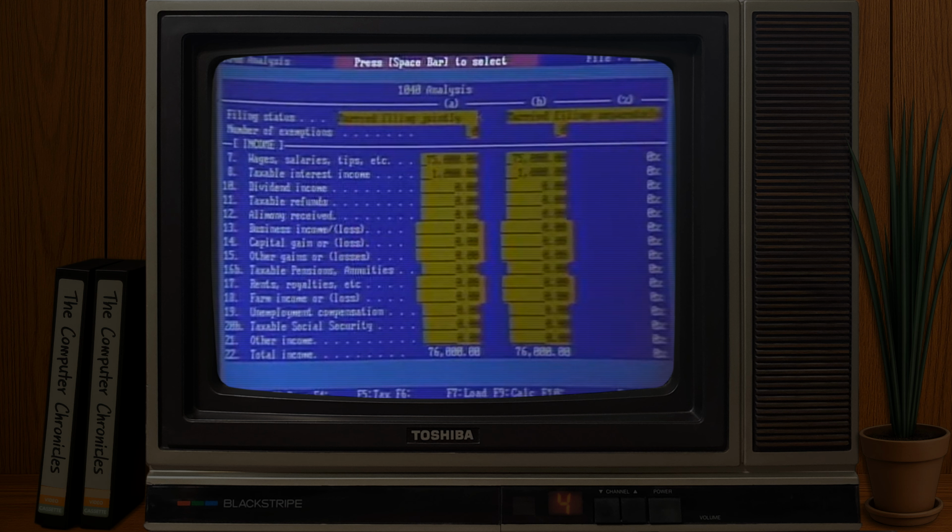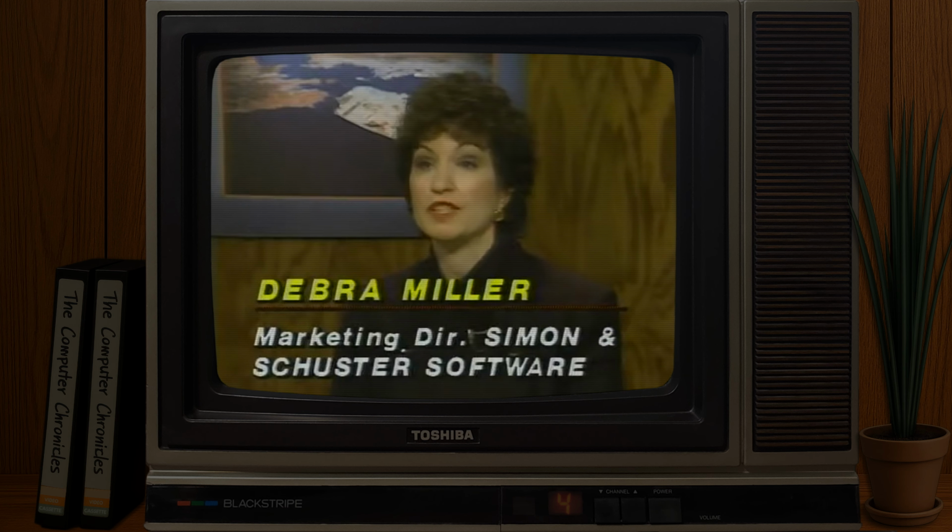So this is a handy what-if scenario type of feature that we've added this year. And Deborah, the last year program runs only on the IBM incompatibles? That's correct. It runs on all of those machines as long as you have 256K. Okay, I want to ask you to slide the keyboard over to Jim.